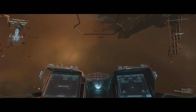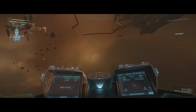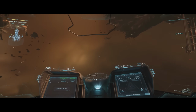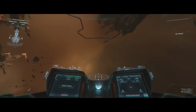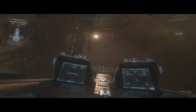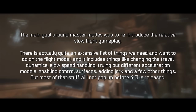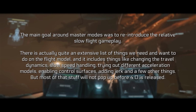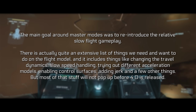More related to Star Citizen, though, we know that soon, probably between now and the next major patch, so 4.0 or by 4.1, CIG are going to roll master modes into operator modes. We had some details on the flight model changes planned from Yogi Klatt back in September of 2024. He said the main goal around master modes was to reintroduce the relative slow flight gameplay for not just dogfighting, but for capital ship combat, large ship combat.